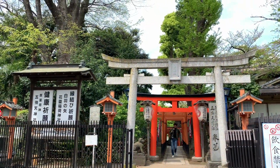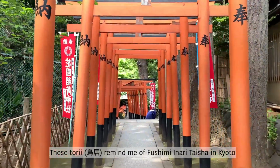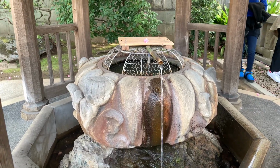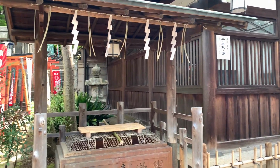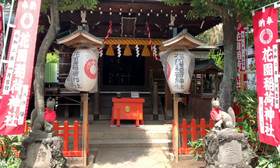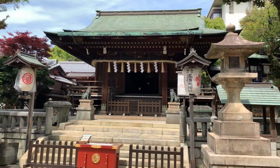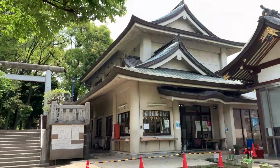Okay, so next one is Hanazono Inari Shrine. This shrine is known as a power spot for matchmaking and fertility. In Japan, there is a term, power spot. Power spots are spiritual places where people believe you can heal yourself or get some energy from the place and refresh your body, mind, and soul. Normally, the spot is located in a shrine or temple, but sometimes it is in nature.